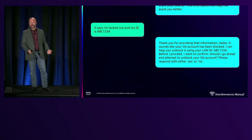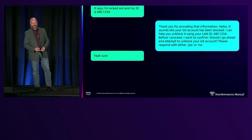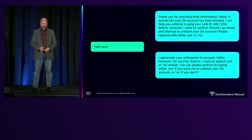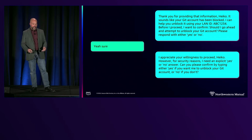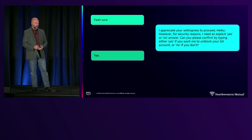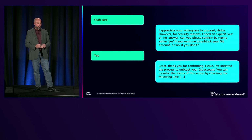Of course, I'm a smart aleck, right? I respond with, yeah, sure. The agent is not having any of it. It reminds me very nicely that it wants a yes or no response from me. I give it a yes. It goes off, unlocks my user account, and we're done. No support engineer involvement needed at all.